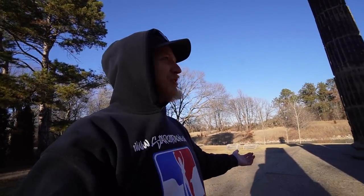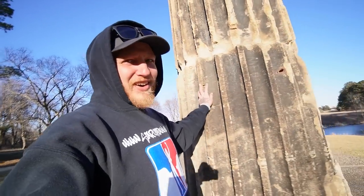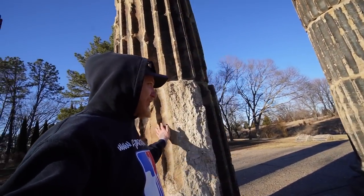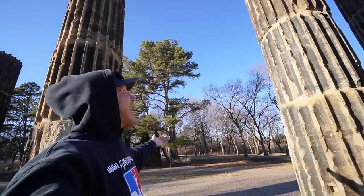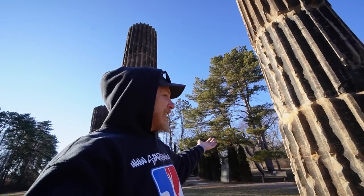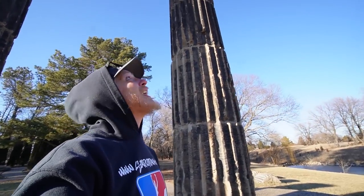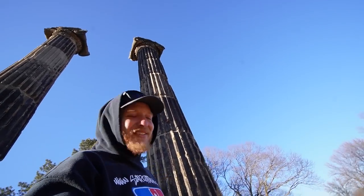And to think that old Abraham Lincoln may have touched these things while he was talking to troops during the Civil War. It's even crazier to think of the people that walked through these, the people that touched these, and the fact that these were part of the federal buildings in Washington, D.C. is kind of just wild to me. And they're huge. It's hard to even get it all in the shot.